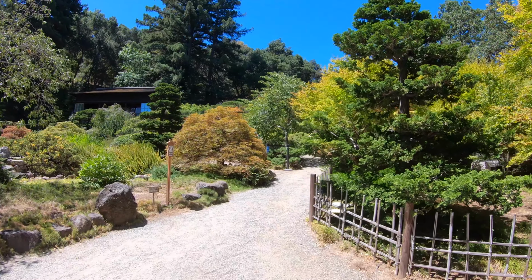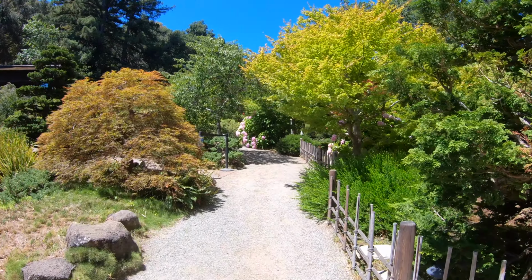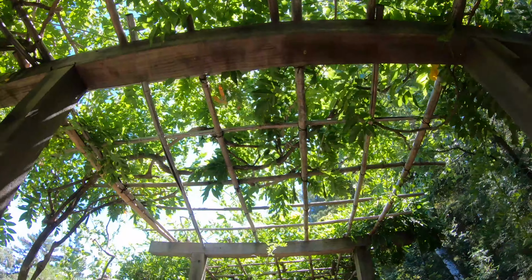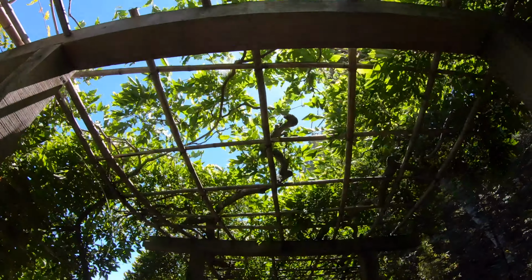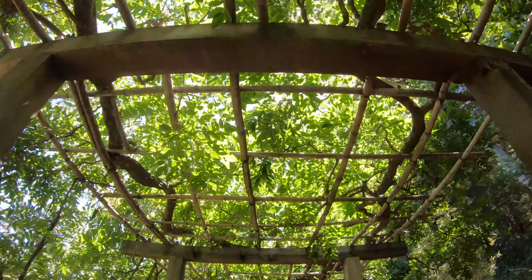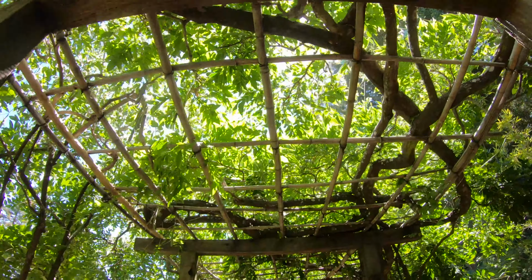Next, you walk down a very scenic path lined with native Japanese plants. After walking on the path for a few more minutes, there is a trellis overhead lined with all sorts of vines and flowers, and it was such a relief because it was very, very humid outside. It must have been like 95 degrees, but it felt even hotter because it was humid.